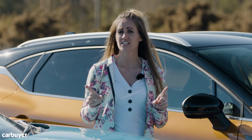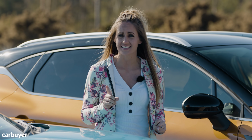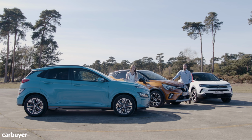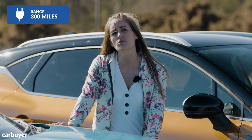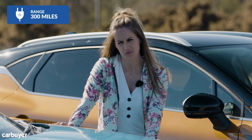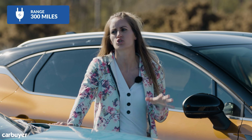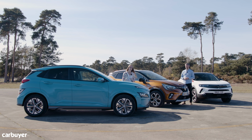Range anxiety remains one of the main reasons why people are put off electric cars. I mean, this version of the Kona, for example, with its 64 kilowatt-hour battery, will officially give you a range of 300 miles, which we've actually found is around 270 maximum, as long as you're driving very carefully and making the most out of the regenerative braking, which is where the power goes back into the battery as you're slowing down.